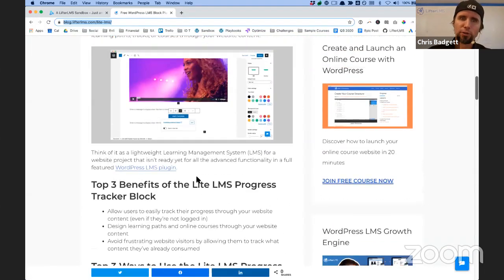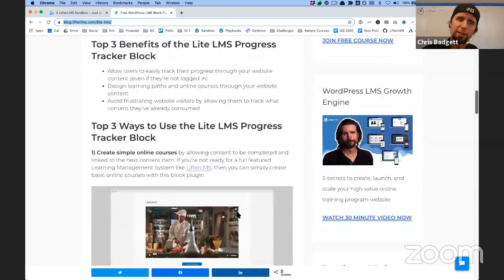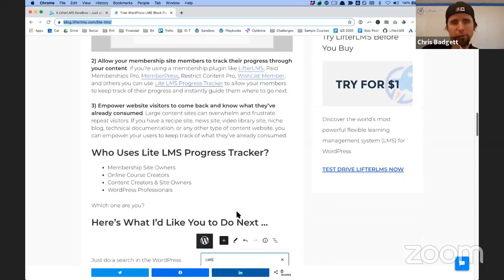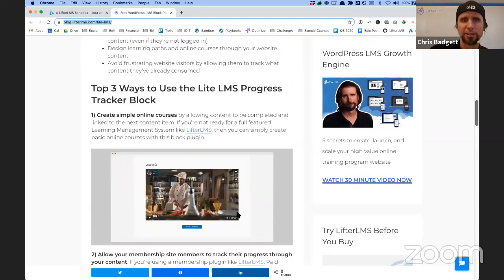But it's also cool because it can be used by people who are not logged into your website. So they don't have to be a logged in user to track their progress through content, which can be great for marketing and building trust before somebody is going to enroll in your free course or your paid course. And it's super helpful for tracking progress through content outside of the courses and the more traditional LMS use case.